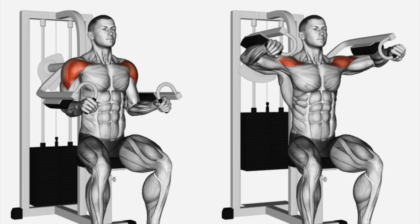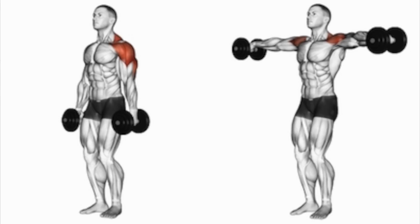There's no limit to how many lateral raises you can do. Obviously, there are many other variations to do lateral raises. You can do cable, you can do a machine, but my personal favorite, and the one which I've seen the most growth in and the best mind-muscle connection, is just good old lateral raises. Whether that's seated, whether that's standing, doesn't matter. What's important is you push blood into that muscle. So that's it for side delts.